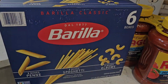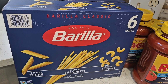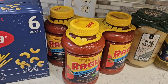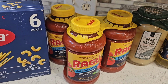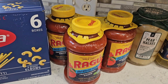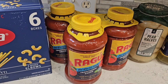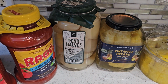you can see. And right over here we have the variety pack of pasta, and this box includes 2 boxes of penne pasta, 2 boxes of spaghetti, and 2 boxes of elbows. And right next to that we got the 3-pack of Ragu. This is the traditional flavor. I usually don't buy the traditional. I usually get like the onion garlic or roasted garlic, but it's okay because I always add to my spaghetti sauces anyway. So I know how to add the right seasonings to make sure that this traditional is no longer traditional. And then over here we have a large container of pear halves.